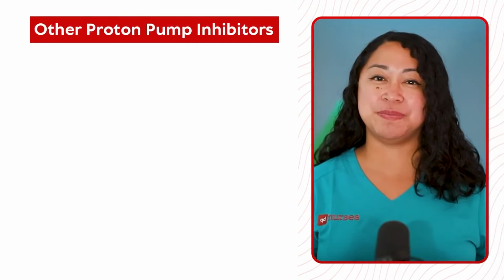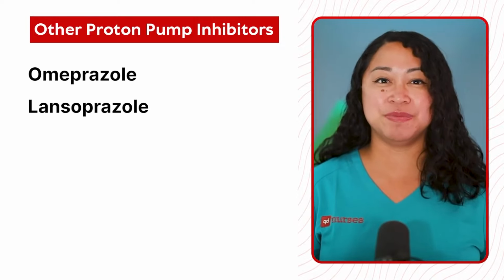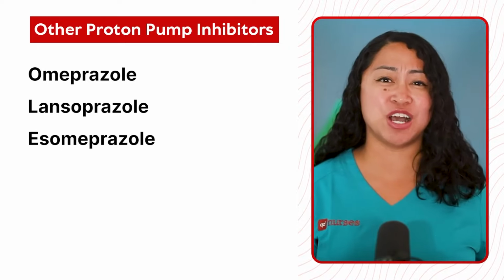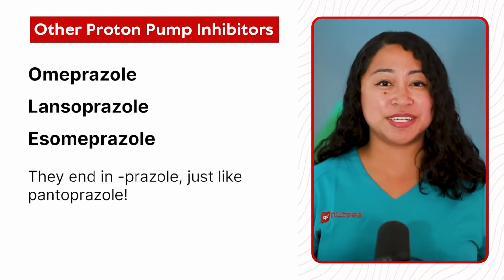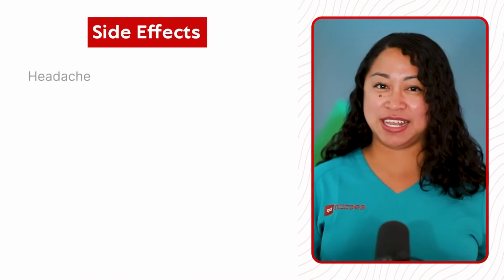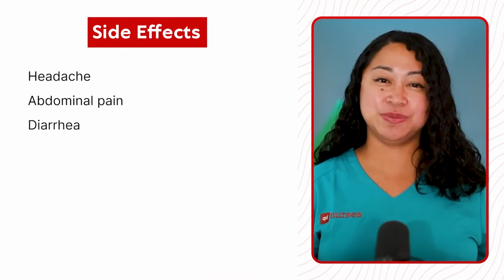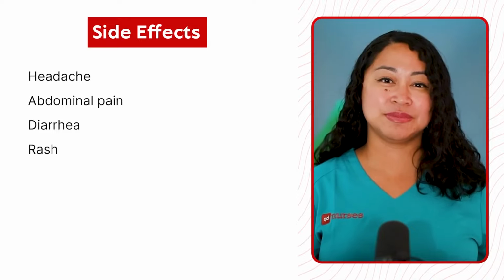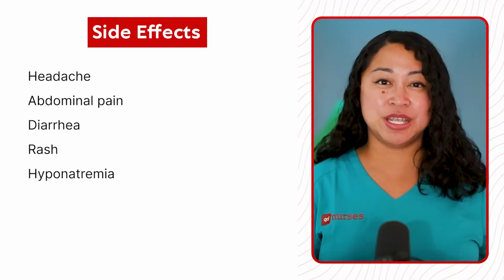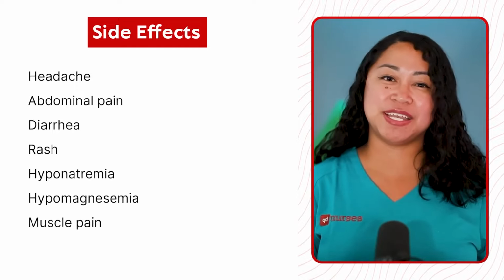Other proton pump inhibitors are omeprazole, lansoprazole, and esomeprazole. Take a look at what these all have in common. They end in prazole, just like pantoprazole. Side effects: headache, abdominal pain, diarrhea, rash, hyponatremia, which is low sodium, hypomagnesemia, which is low magnesium, and muscle pain.